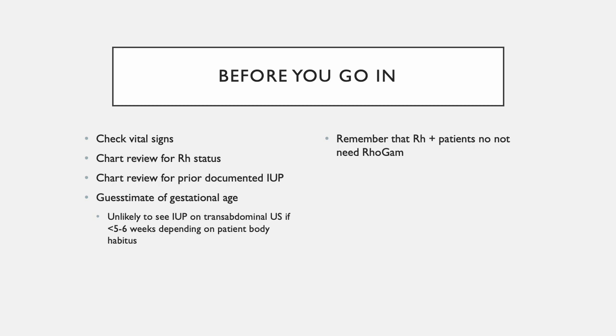So my recommendations before you go into the room would be to check the nursing triage for vital signs. I get into the chart and typically try to find previous RH status, and then try to find if they've had a prior documented IUP, because this will actually help you to know how far along they are. Based on the triage reports, I'll guesstimate the gestational age, because if the patient tells me or tells the nurse that they are early in their pregnancy, like under 5 or 6 weeks, then I typically am not going to waste my time with an ultrasound at the bedside. Transabdominal views are really difficult, even in really thin patients under 5 or 6 weeks. So keep that in mind.